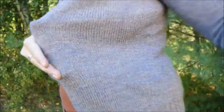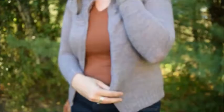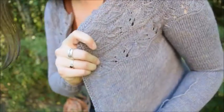I love the color. This is the Knit Picks Palette in Iris Heather. If you're looking for a sort of heathered colorway, I would definitely recommend it. It's mainly purple, but it's got a lot of pinks, reds, blues, gray, all mixed in. Just a lovely heathered yarn.